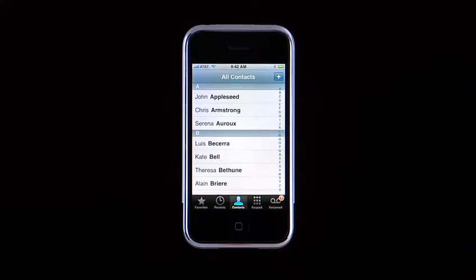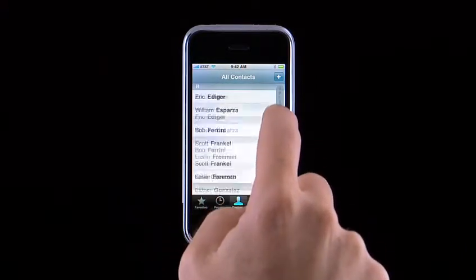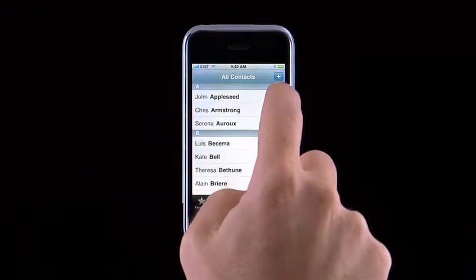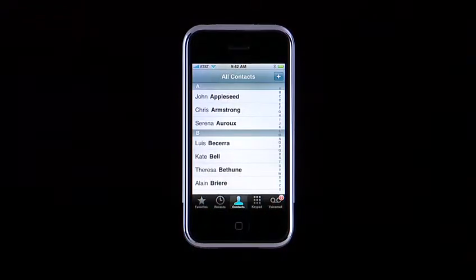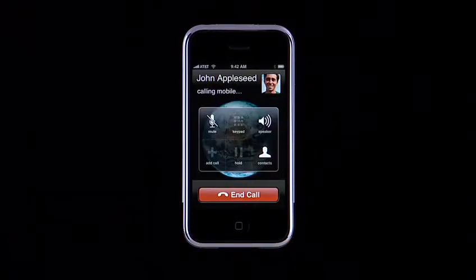You can easily scroll through all of your contacts by flicking up or down, or you can drag your finger along the alphabet on the right to quickly jump to a particular letter. To call John Appleseed, I'd locate him in my address book, tap his name, then simply tap on the number to make the call. It's as easy as that.